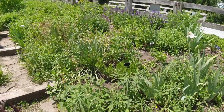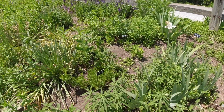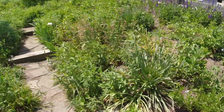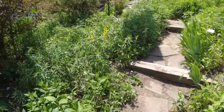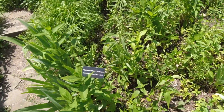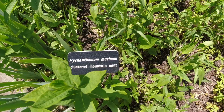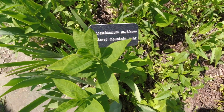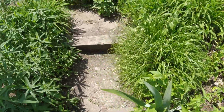They have plant signs to tell you what they are. It's New Jersey tea, some other plants in here. We have a cluster mountain mint. Oh, I can definitely smell that. Take a little pinch there. Yeah, that is mint.